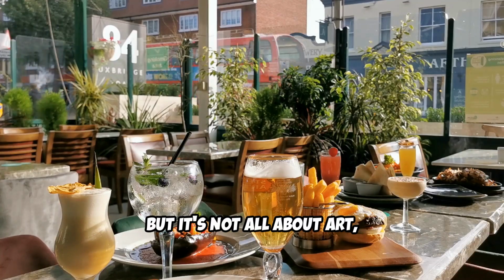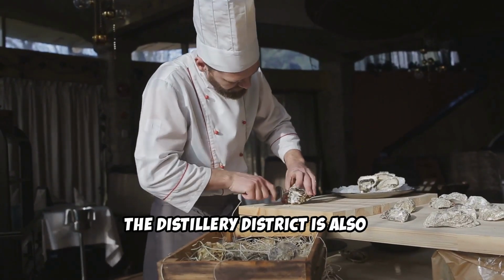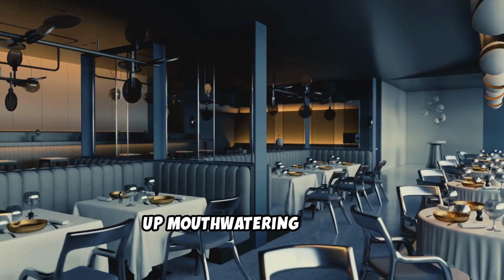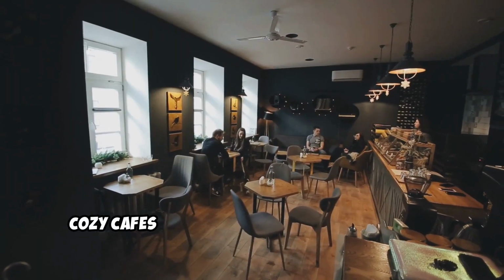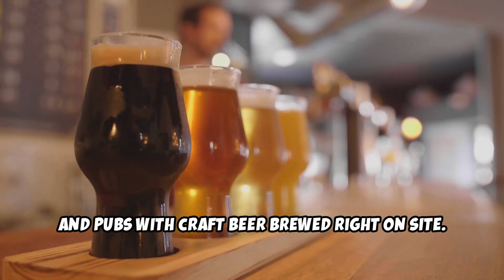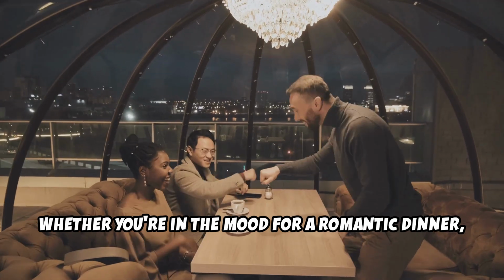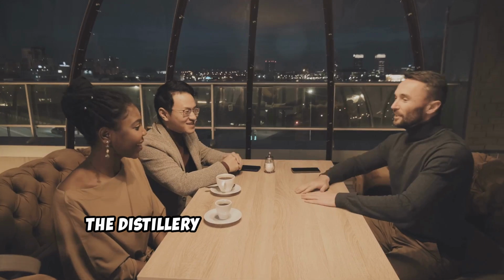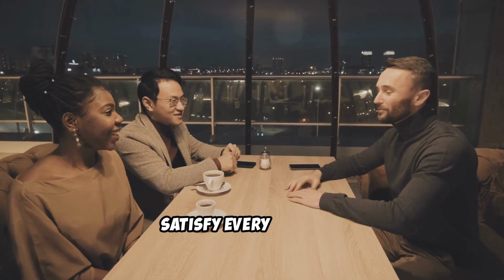But it's not all about art, folks. The Distillery District is also a foodie's paradise. We're talking gourmet restaurants serving up mouth-watering dishes, cozy cafes with the most delicious pastries, and pubs with craft beer brewed right on site. Whether you're in the mood for a romantic dinner, a casual lunch with friends, or just a quick coffee break, the Distillery District has something to satisfy every craving.